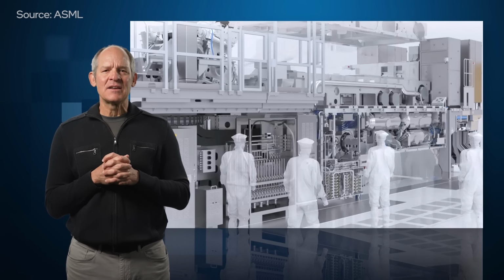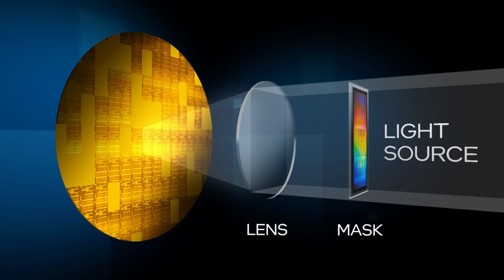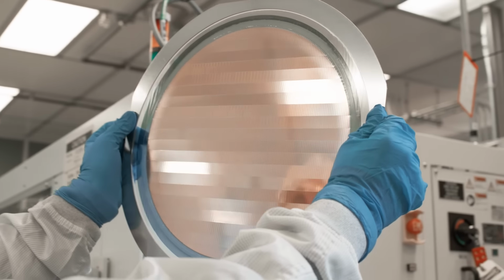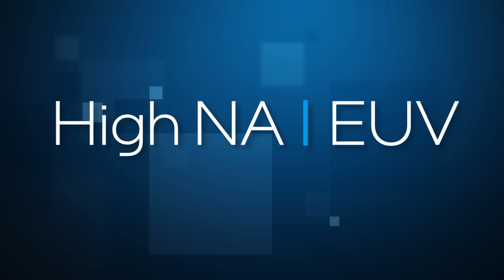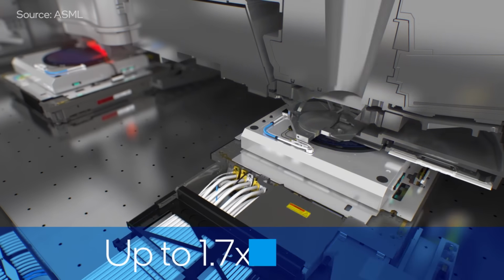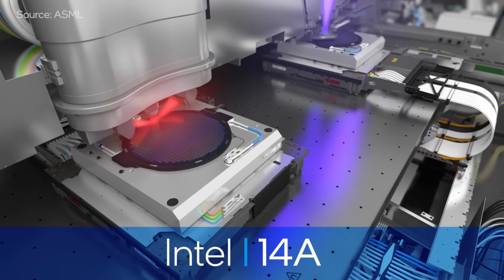Lithography machines like ASML's high-NA EXE 5000 project circuit patterns onto hundreds of individual chips on a silicon wafer. The more transistors and components crammed onto each chip, the more capable that chip becomes. The essence of Moore's Law is to deliver this innovation at roughly the same cost every 2 years. High-NA is an evolution of EUV technology and will help continue Moore's Law scaling. ASML's high-NA tool is expected to print features up to 1.7 times smaller than existing EUV tools, and will enable multiple future technology nodes starting with Intel 14A.